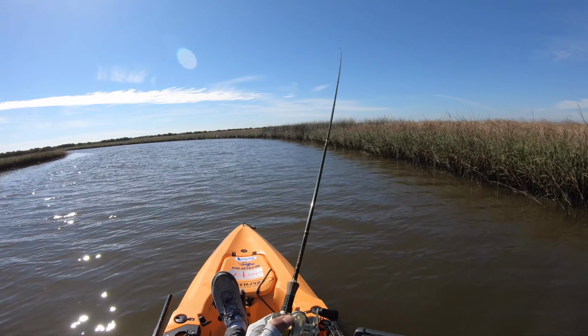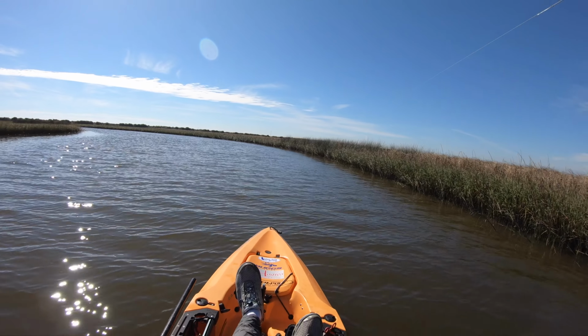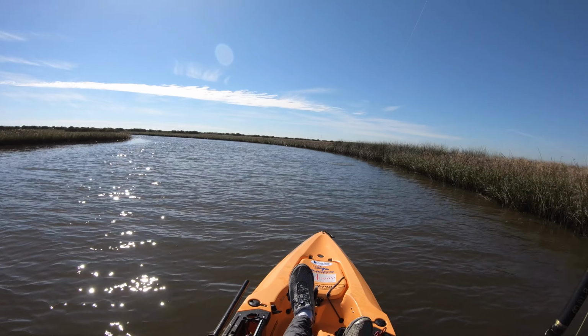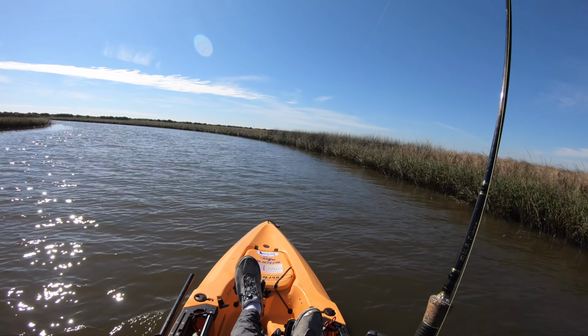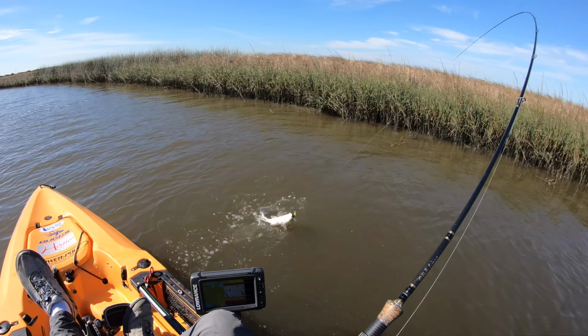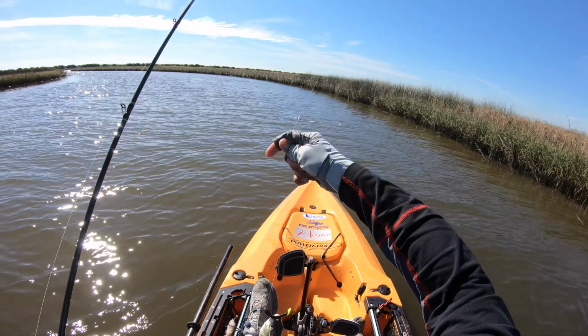Gosh, I love these reels. I mean, the ability. Oh, there goes the bite. We got him. Yes. Oh, yes. I don't know what this is, though. Oh, it's a red. Is he going to be a keeper? Probably not. We got a little chicken on the line.